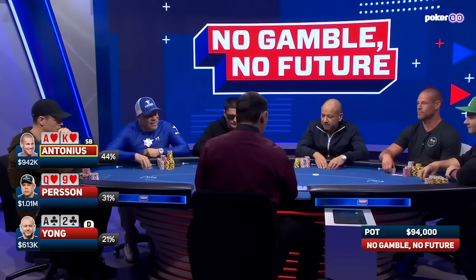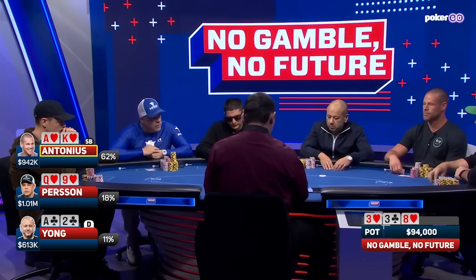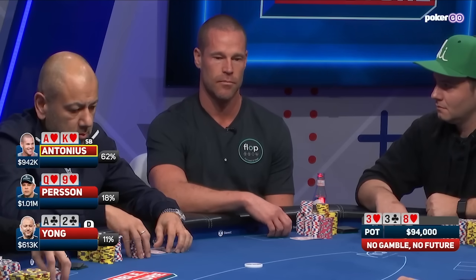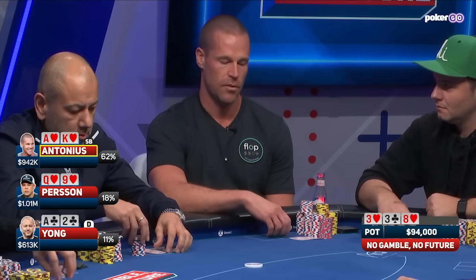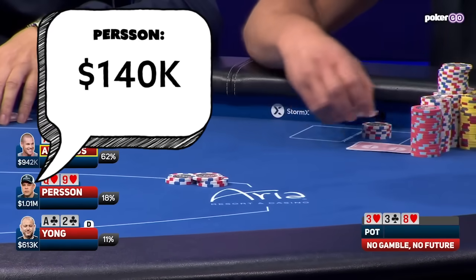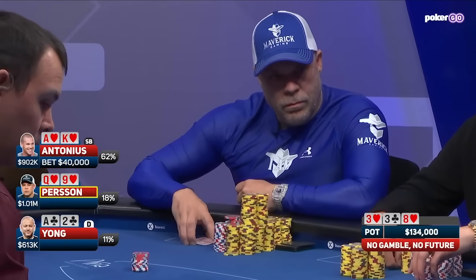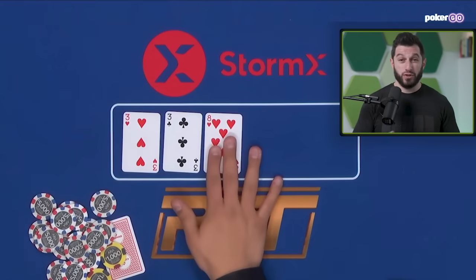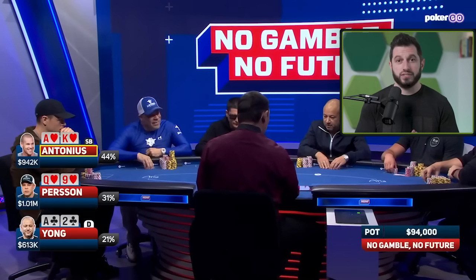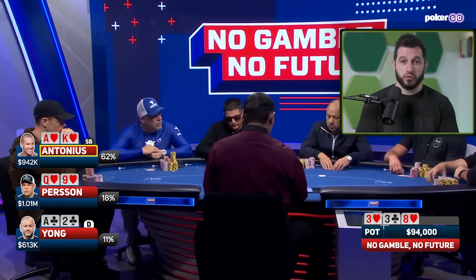8-3-3 with 2 hearts. Flush draws for Antonius and Persson. Rob Young with the backdoor straight flush draw. We head to the flop of 8-3-3 with 2 hearts, 1 club. Antonius bets 40K into 94K.